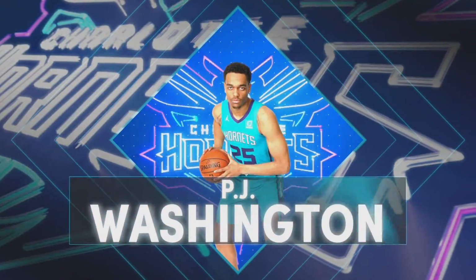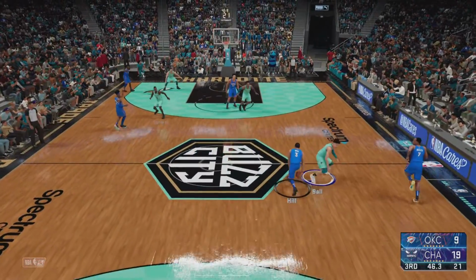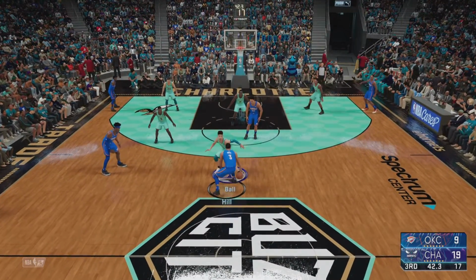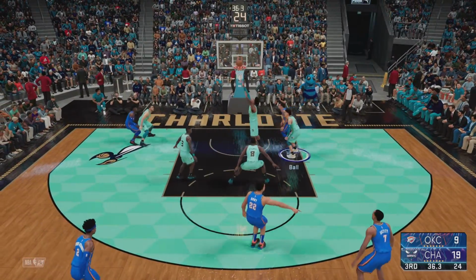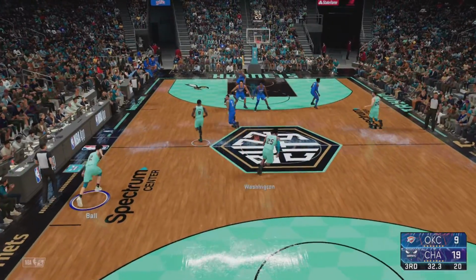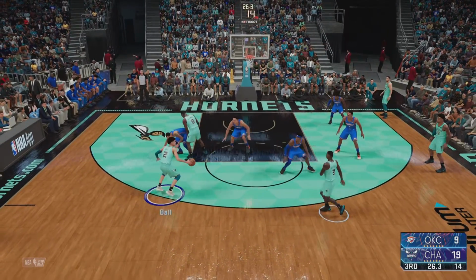I think LaMelo will progress heavily as a defender throughout his career, even being a plus defender in his prime if he wants to be. I'm just afraid he might go down the Andrew Wiggins path where he clearly has defensive potential, but just a lack of effort on that side of the ball could lead to him being a bad defender in his career. But if that doesn't happen, I could see him, funny enough, maybe close to Lonzo's level of defense, but probably a little bit worse because Lonzo is a great perimeter defender. I don't want to take that away from him.